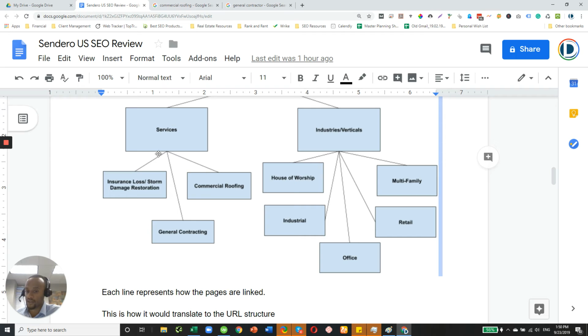And then under the services silo, you'll have each of the 3 services that they're currently listing on their services page. So insurance loss, storm damage restoration, commercial roofing, general contracting. And then on the industries vertical silo, you're going to have each of the industries that are listed on their homepage. And the lines here, they represent links.